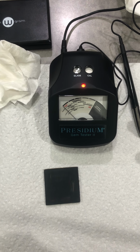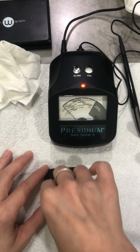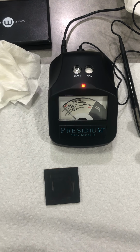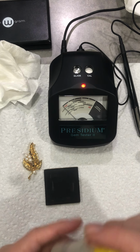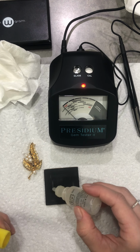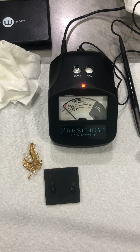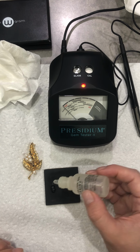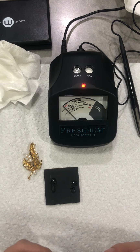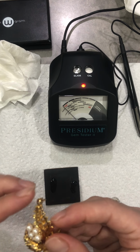All right, I'm gonna test this as well. Like I said, I just like to test a couple spots. Make sure we're not working with like one gold piece and then I don't know what else. So here we go. 10K. We're holding up. All right, looks like we're vanishing immediately with 14. So I'm sure this is probably either gold plated or gold filled.